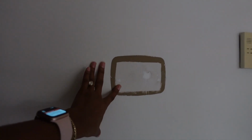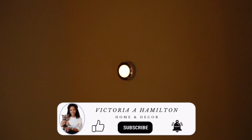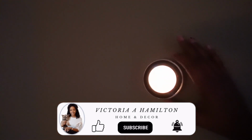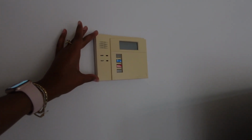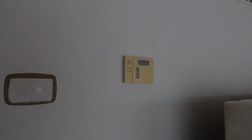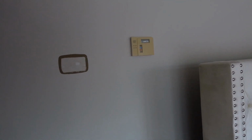We already moved the thermostat from here over here. And this was actually replaced by our security alarm person. Because we put in a new security alarm, we're going to be taking this off because not only is it hideous, it's also non-functioning anymore, because we have replaced our security system, so we don't need that at all.